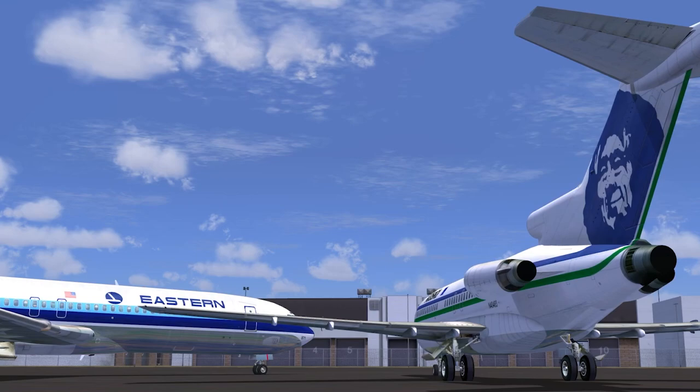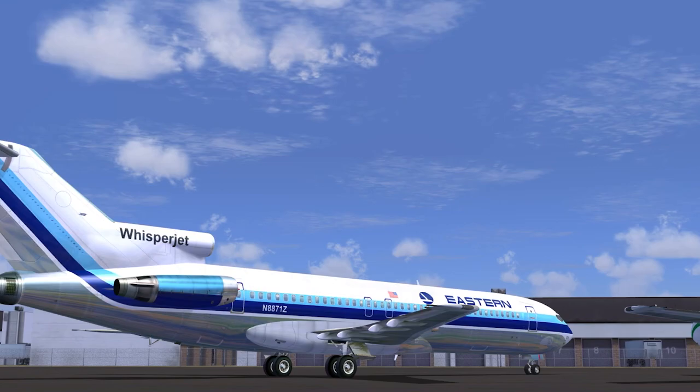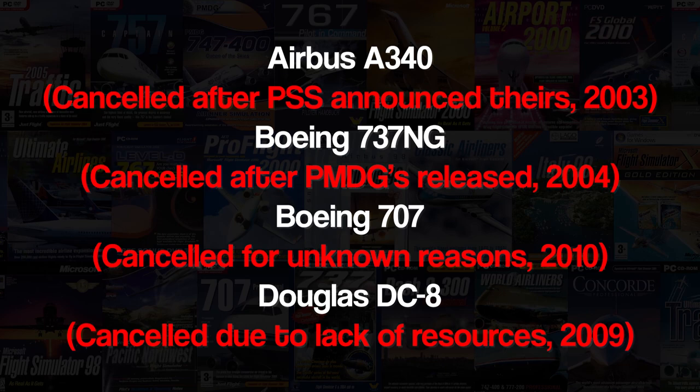A Boeing 707 made by Dreamfleet would never see the light of day, and the same fate would befall a number of airliner projects that the company and its team members attempted to make. All of these that you see on screen were officially announced or even partway through development by Dreamfleet when they were canceled for various reasons. A darn shame, if you ask me, as any one of these would have probably been brilliant.